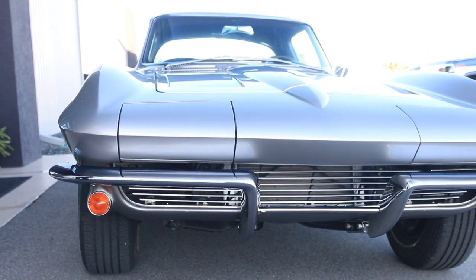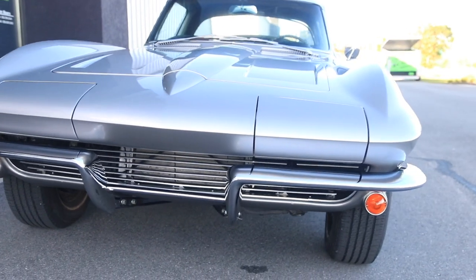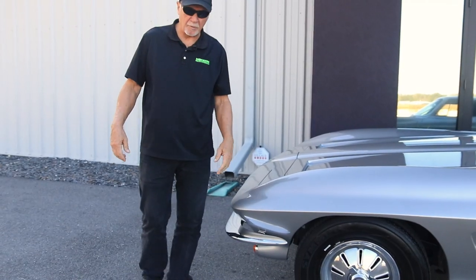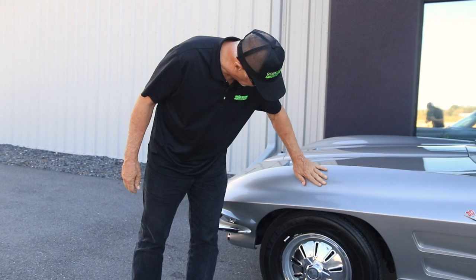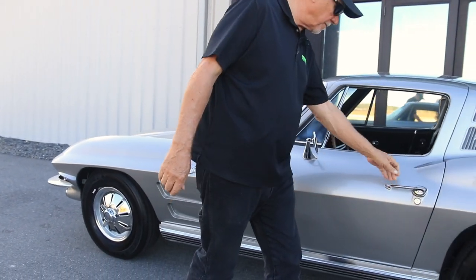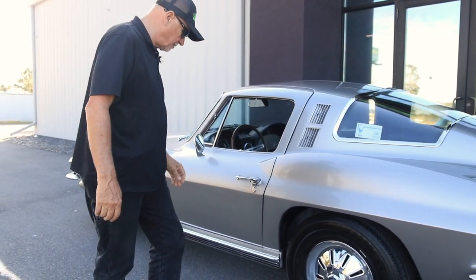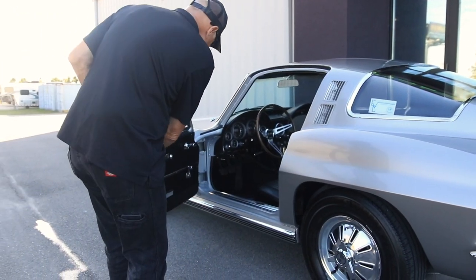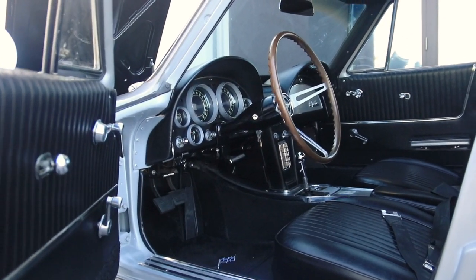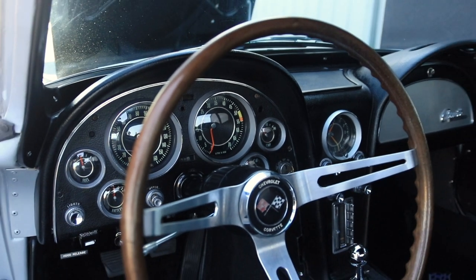Now, the paint is obviously immaculate, as nice as you can get. The bumpers have all been replaced or re-chromed. Everything about the car is really nice. All the body lines are where they're supposed to be. The doors open and close with real ease, just like they should. Looks great inside here. The interior looks wonderful. It's been redone. Gauges all work.